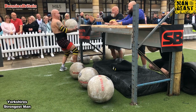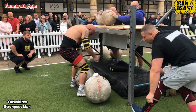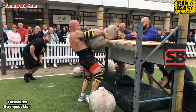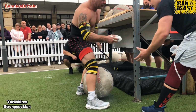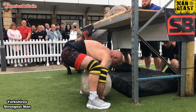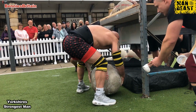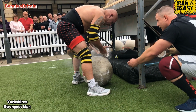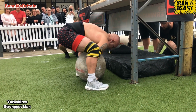Barking Ghost flies out of the tracks. 45 kilo, dead easy there, straight onto the 80. Come on, Mark! Come on, Mark! That's going to be the strategy. I think all the athletes watching this will be looking and thinking, it's straight to the 110 kilo in as quick as you can.